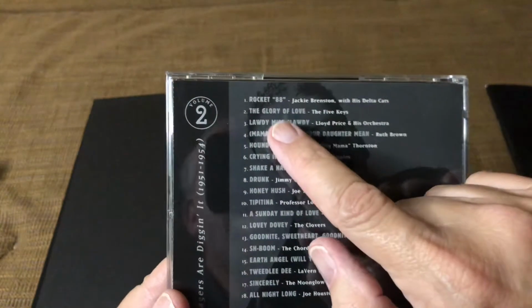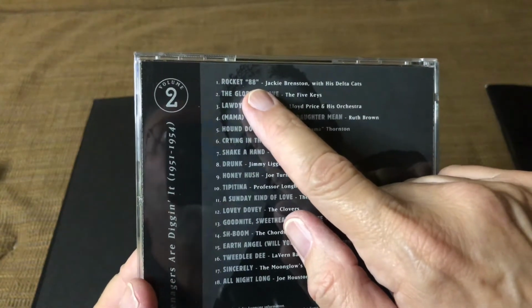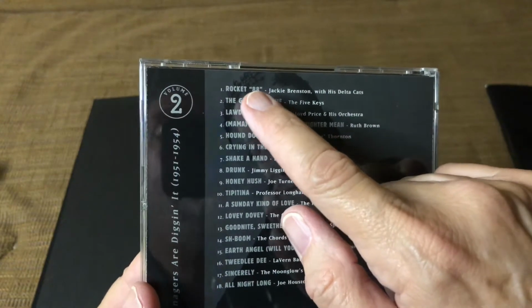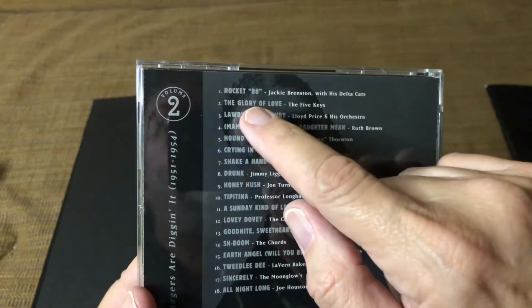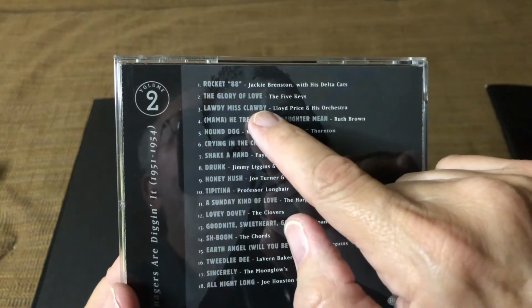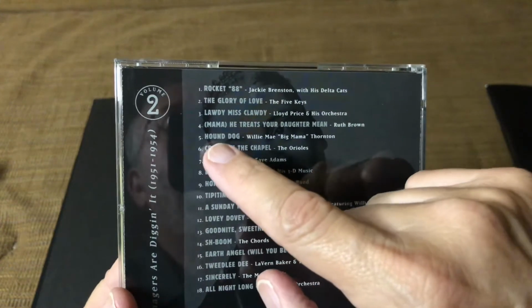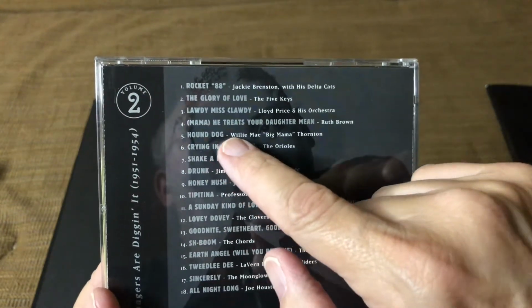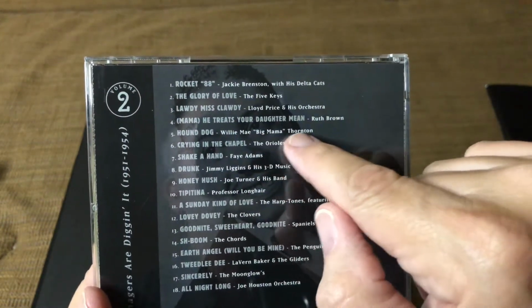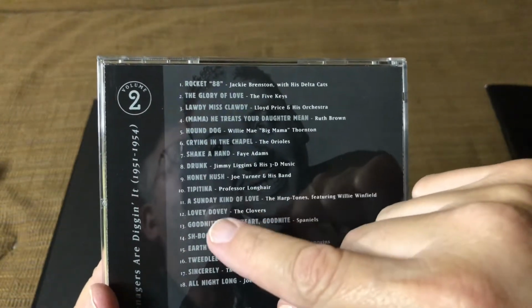You have Rocket 88, which many consider to be the first rock and roll song. It could refer to a car. It could refer to the 88 keys on a piano. You have Lawdy Miss Clawdy, which was done by several people, including Elvis Presley. And speaking of which, you have Hound Dog. This is the original by Big Mama Thornton that Elvis Presley made famous, of course.